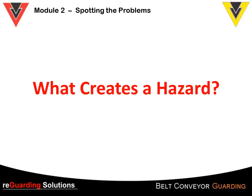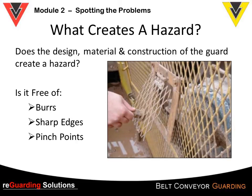So, what creates a hazard? Does the design, material, or construction of the guard create a hazard? It has to be free of burrs, sharp edges, and pinch points. Sometimes the guarding that gets built to cover the dangers creates more of a danger or a different danger that wasn't there before. I'm sure we've all come across this type of hazard.